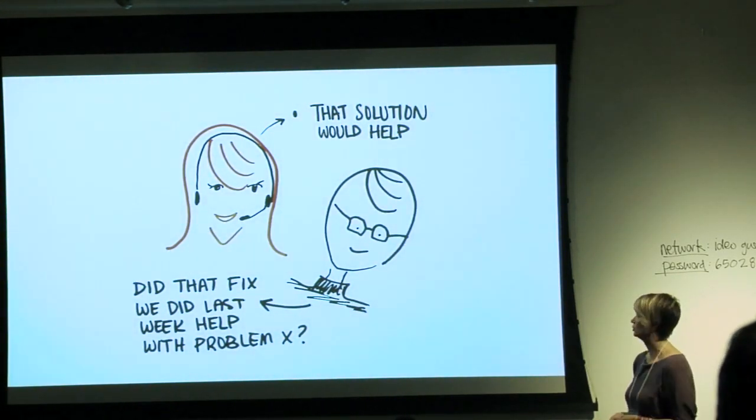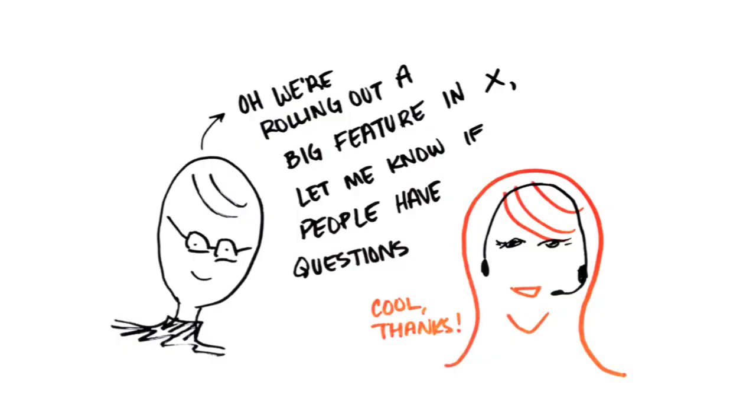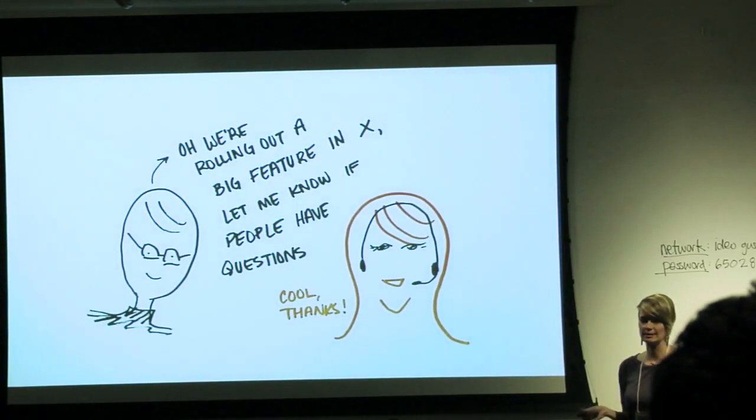Cool. And then in return, this is a symbiotic relationship. So do your support team a favor and tell them, hey, we're rolling out this new feature next week or tomorrow. You don't want them to be blindsided by that. The worst thing for them is to be on the phone with somebody asking why this support form is all blah, blah, blah, and they don't know what you're talking about because they've never even heard about that feature, right? That's not cool.